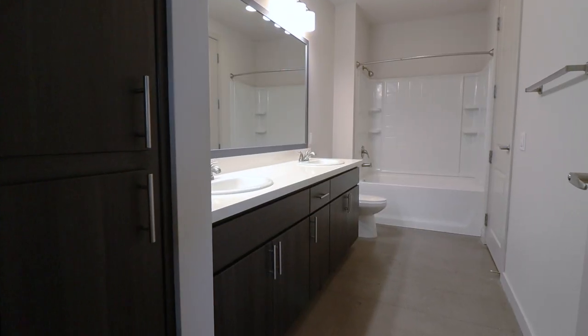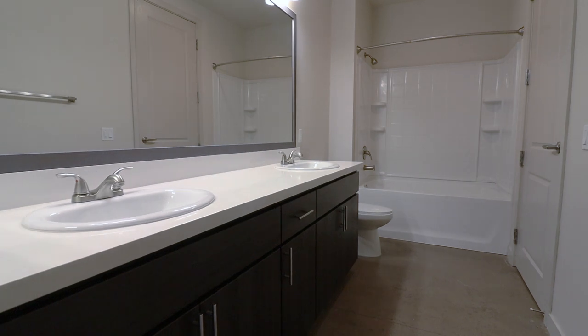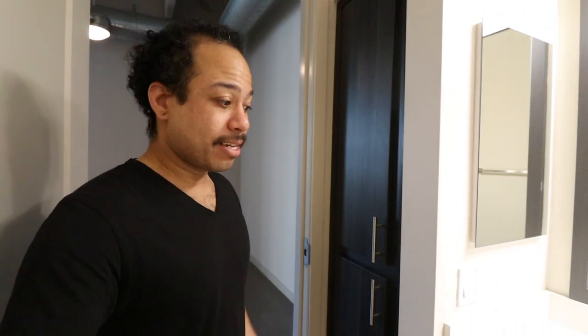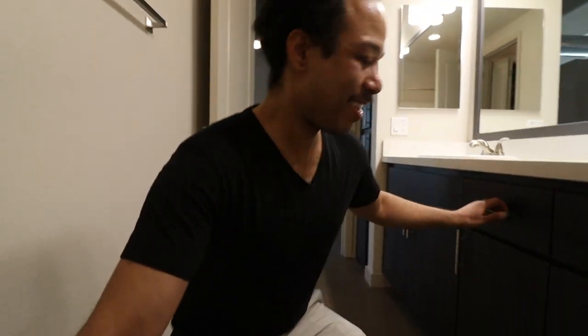But let's take a look back at the bathrooms. So you do have all the space here for all your toiletries, hygiene products, and then you have the dual vanity setup. Drawers down here, cabinet space down there. Then you got the deep tub with the shower combination as well.